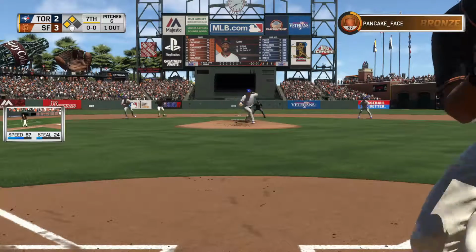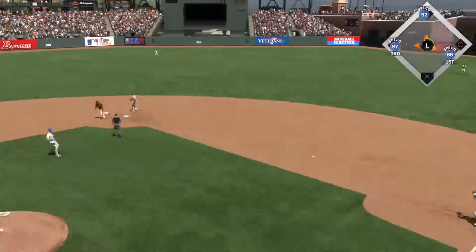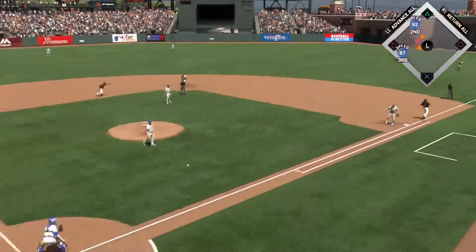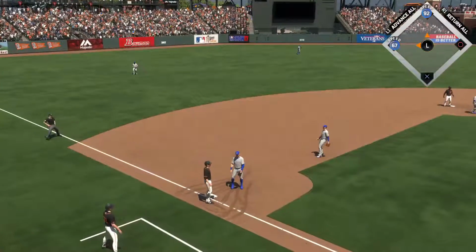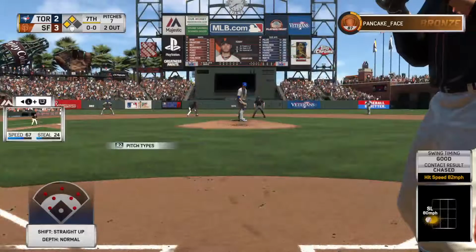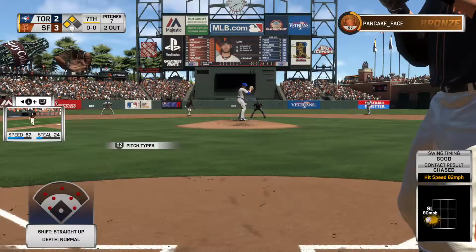First pitch of the at-bat on its way. And this swing is wrapped out to Tulowitzki at short. Throw gets him, 2 down. At the plate, Brandon Crawford. He's hitless in 3 at-bats to this point.